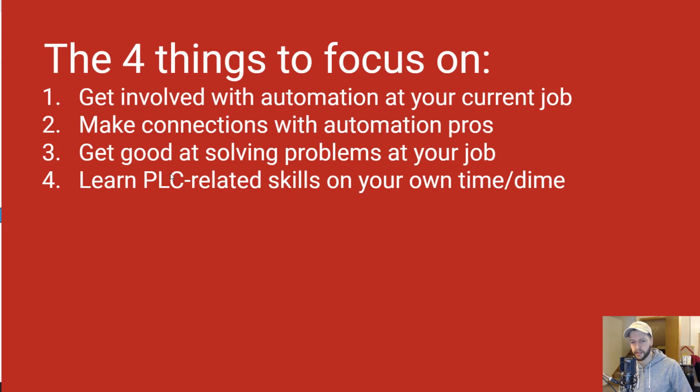Number 4, learn PLC related skills on your own time and dime. So that has to do with you taking initiative to learn PLC programming and other related skills on your own time, whether that's after work or on the weekends or taking time off work even, and then paying for it yourself. Obviously, if your company is going to pay for you to go get training and let you do it while you're on the clock, so to speak, that's even better.